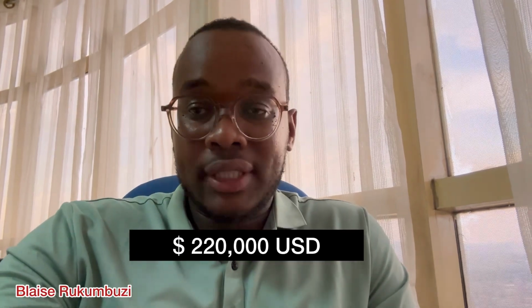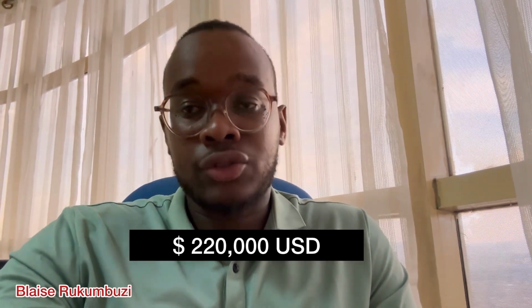It touches two main roads, and if you want to purchase it, the price is $220,000 USD. This house is located in Rusororo, Kigali, Rwanda, a beautiful neighborhood.